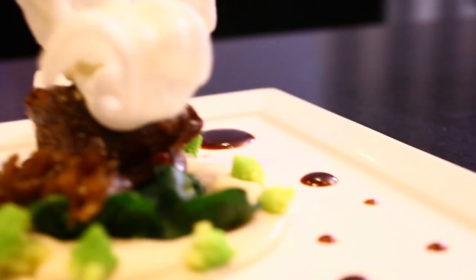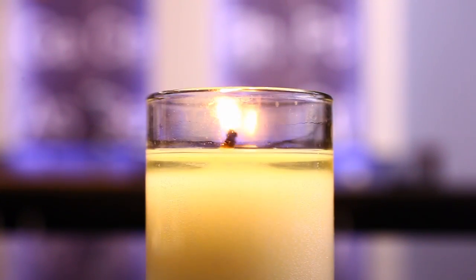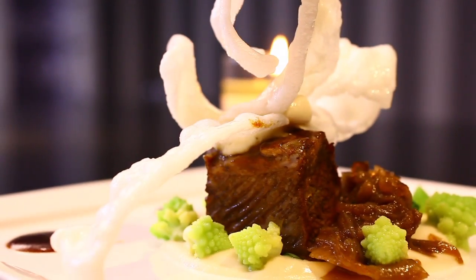This is a very classic play on an old school French dish. You have at the very bottom a very classic red wine demi. The sauce in the candle that looked like wax is actually a truffle emulsion. So you have these wonderful aromats coming off this dish.